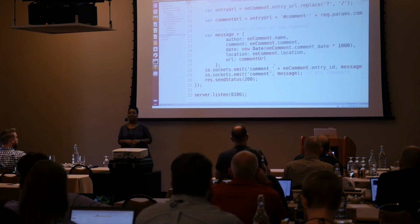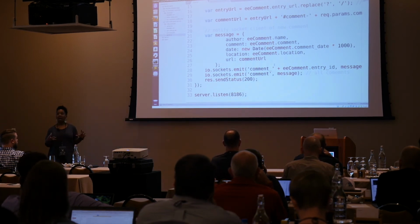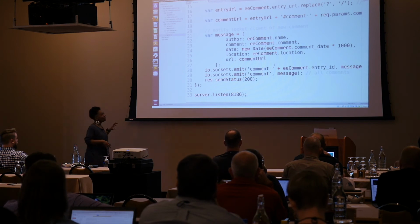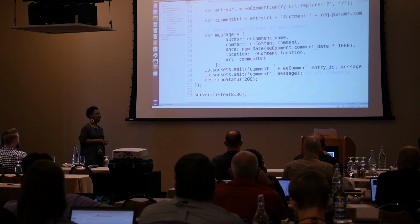Next thing I'm going to do is submit another event with the same data called just comment. What that's going to do is show that notification badge to everybody. So everyone is just going to see at the bottom, oh, hey, there's a new comment on post some other page. So that's what it's going to do.